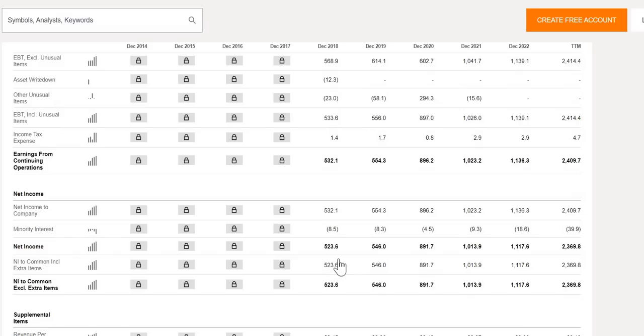Now, in terms of their bottom line, how does that compare? Well, it's gone from 524 million in 2018 to around 1.1 billion. So essentially they doubled their bottom line over the last 5 years. And we can see they're expecting to double it from 2022 to 2023 to around 2.4 billion.